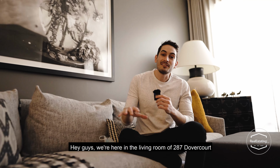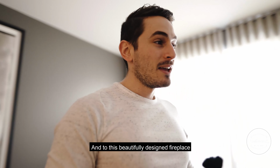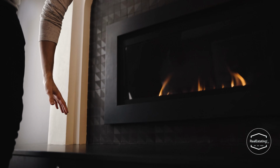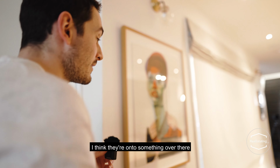Hey guys, we're here in the living room of 287 Dovercourt. From the furniture to the flooring to the lighting and to this beautifully designed fireplace, beautiful vessels, beautiful finishes, nice quartz. You can sit down, read a book, keep yourself warm. You do not want to miss the rest of it. I think they're onto something over there.